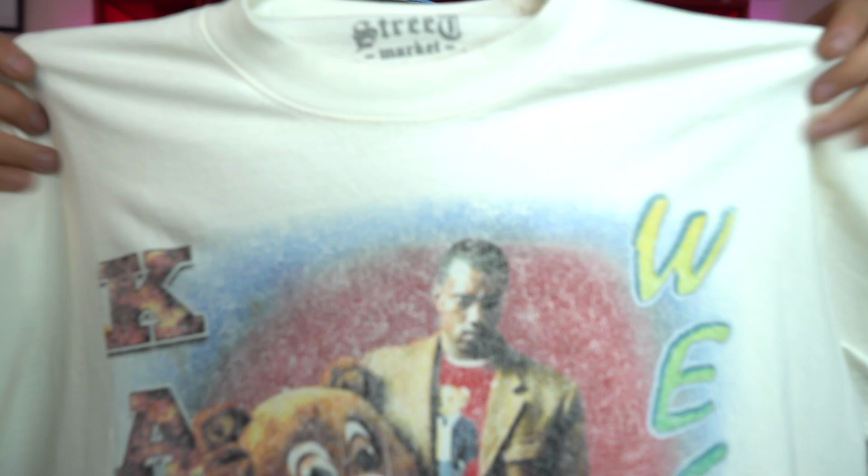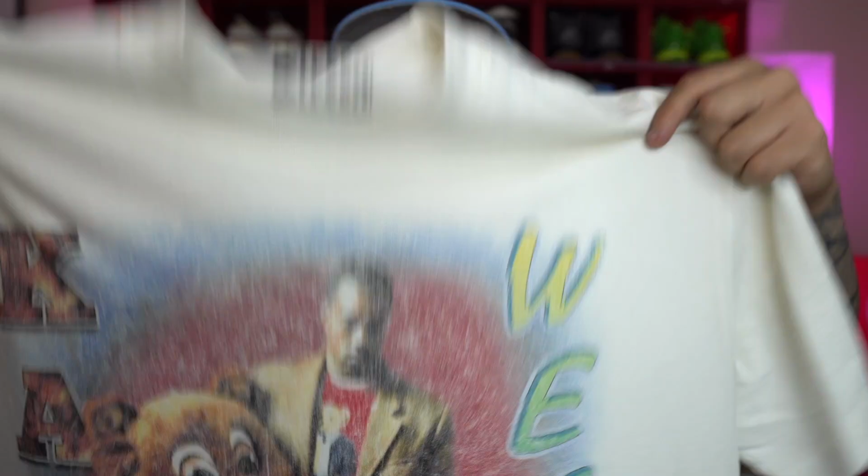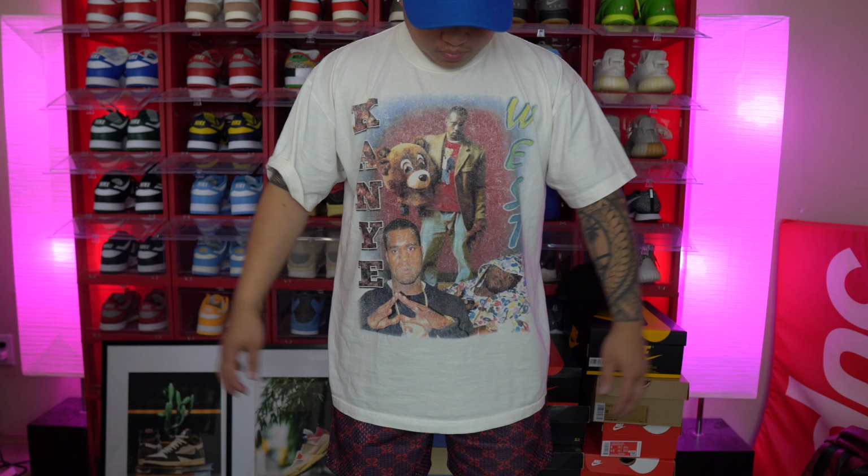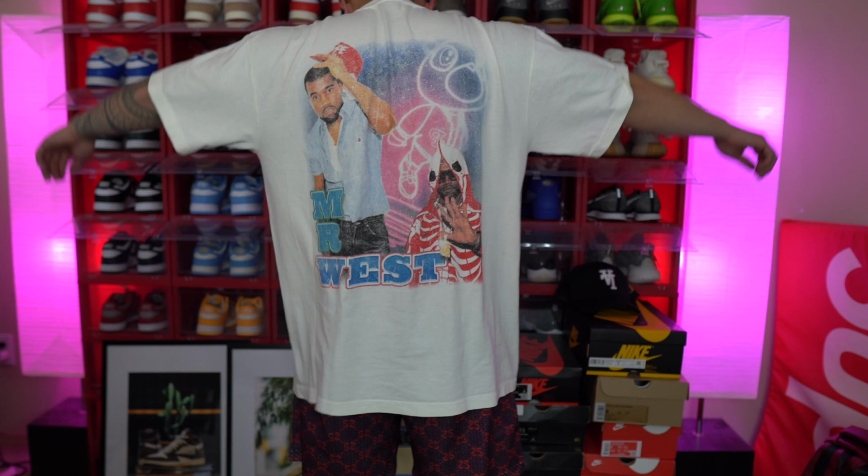I just rocked this the other day with my foam runners and with the Street Market Supply shorts. And let me tell you guys something, the outfit was A1. Like I said, these are all a size medium right here. Definitely really like the boxy feel. I feel like they feel a little bit different than the last drop, in my personal opinion.